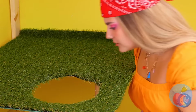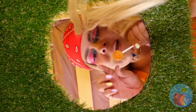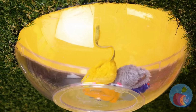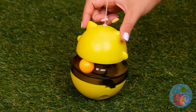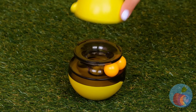Well, he's off to Wonderland. What's down there anyway? Ooh, candy. Oh, this bowl should fill up the hole. It's the perfect place for some cat toys. And if the cats are feeling a bit hungry at playtime, this toy's the perfect thing. Just add food.